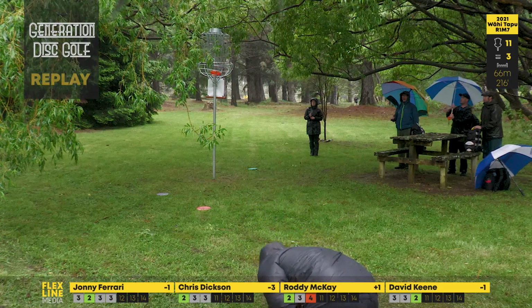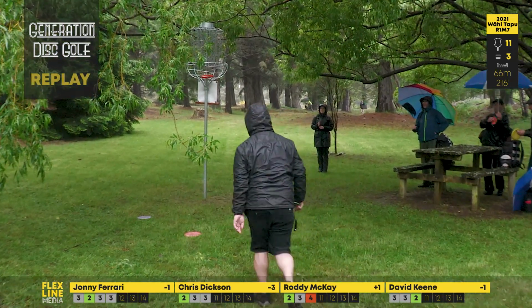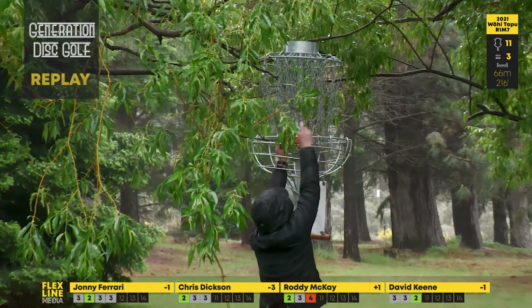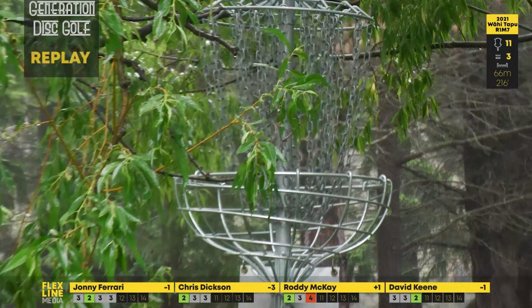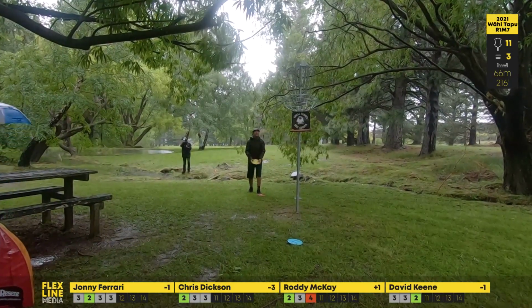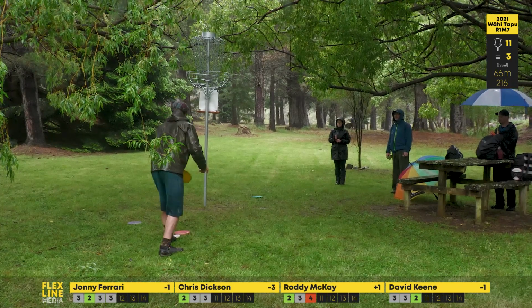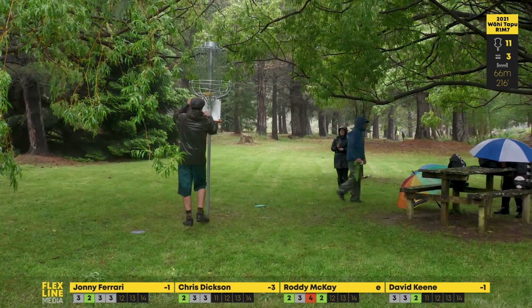As I said, this basket, Johnny's creation, so you knew he wanted to come at that one and strike while the iron's hot. See just how tall that basket is there. Oh, Johnny, we love your work, my friend. Got to convert this one. Absolutely. Good too.